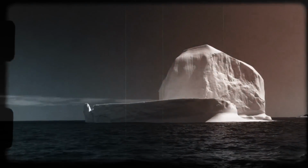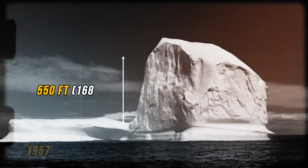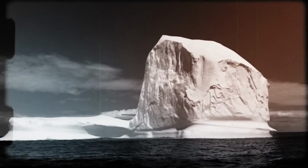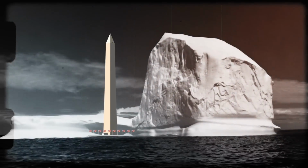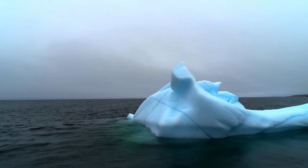One of the tallest icebergs ever found would have easily dwarfed Titanic. Discovered in 1957, it was 550 feet high. That's close to the height of the Washington Monument. Imagine ramming into something that big. Smaller icebergs, though, can turn out just as dangerous.